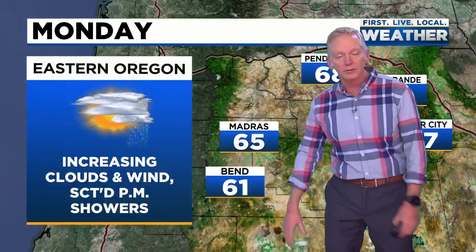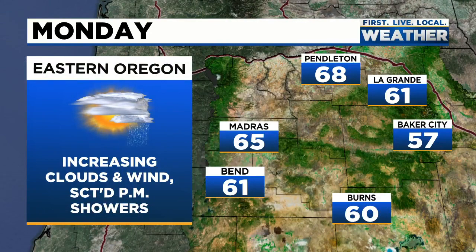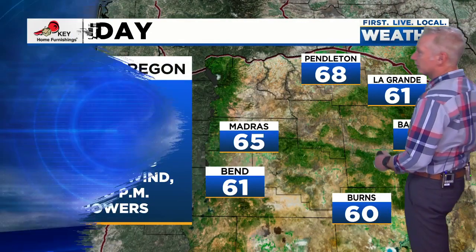Central and eastern Oregon, we'll see increasing clouds over there. Some of those showers developing as well as the gusty winds. Highs mainly in the 60s, in fact, up to 68 in Pendleton. Baker will go to 57.